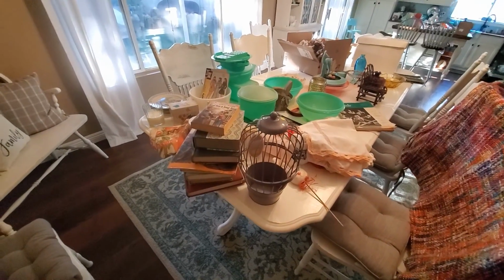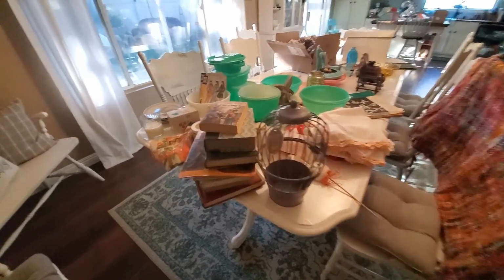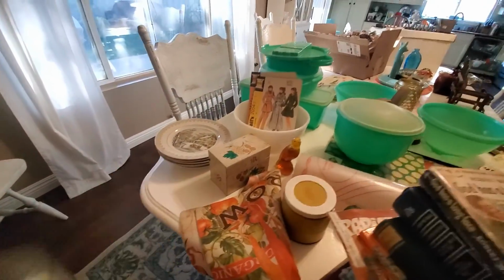Again, I'll share with you what I'm going to keep and then what will be for sale. We'll get my glass of milk out of the way.